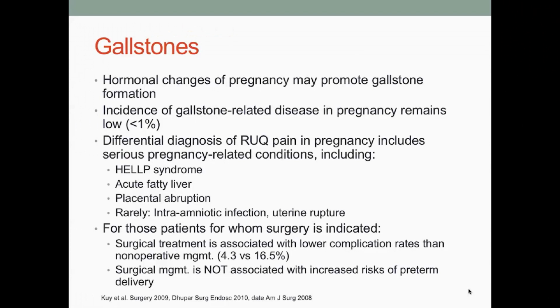The other conditions that can be associated with right upper quadrant pain are more typically associated with generalized abdominal pain or lower abdominal pain, but it's worthwhile remembering the placenta. Placental abruption can cause quite significant pain. Uterine rupture and intraamniotic infection also can cause some significant pain, although not classically in the right upper quadrant.